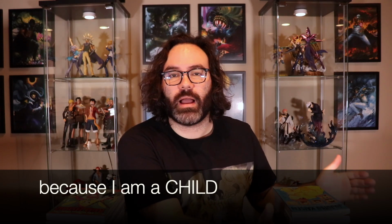Dandadan Volume 2, Undead Unluck Volume 10, Seraph of the End Vampire Reign 26, Mashle Magic and Muscles Volume 10, Jujutsu Kaisen Volume 18, the Jujutsu Kaisen light novel titled Summer of Ashes, Autumn of Dust. I'm really not good with reading light novels and stuff without pictures, but I'm gonna try. I'm like really gonna try on some of these because they're doing so many light novels in relation to series that I really like now. So I promise I'm gonna try.